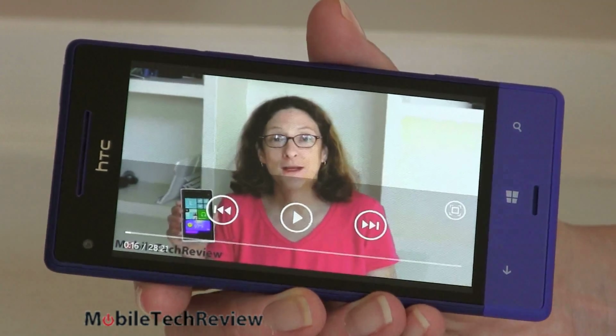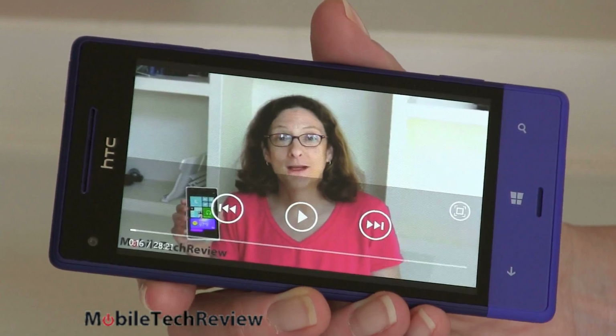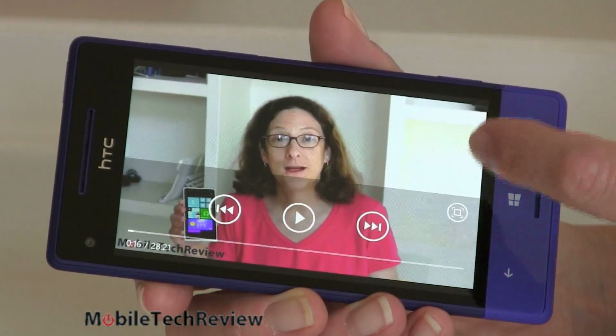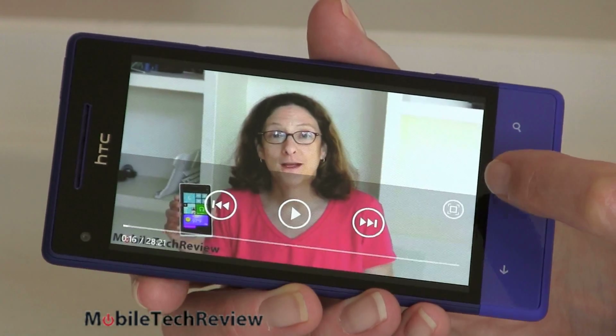And it sounds good, it looks good, and again, that's on Sprint's LTE network, so obviously even when we're just getting 5 megabits per second down, there's enough speed there to deliver a nice YouTube experience on the phone.